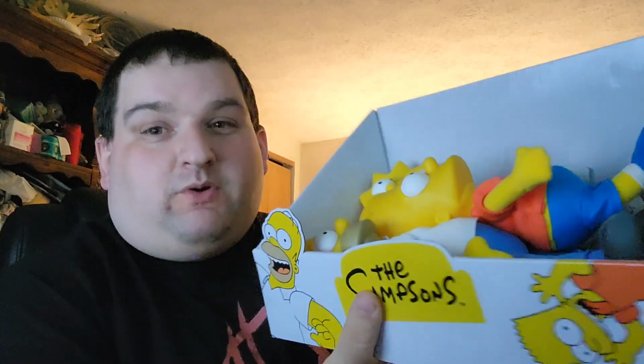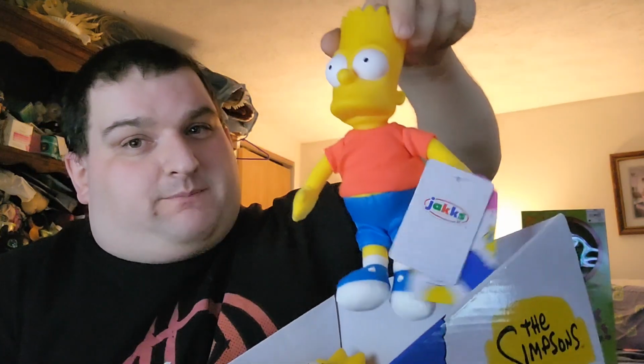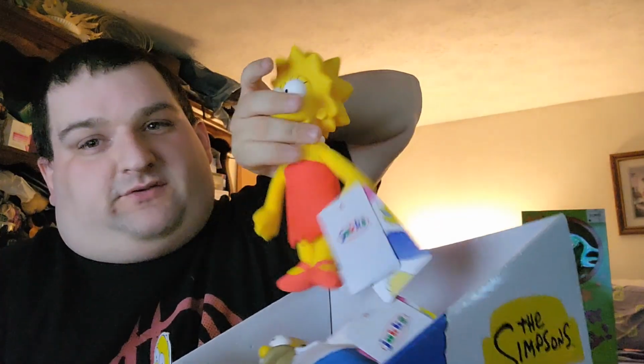They did let me take the box too. Nobody stopped me or anything, but I didn't think it would be that big of a deal anyway, because they're going to throw this away regardless. But I did grab Bart Simpson, I got Homer Simpson, and I grabbed Lisa Simpson.